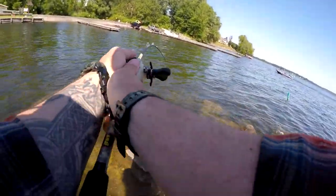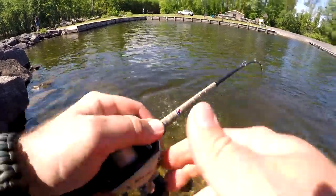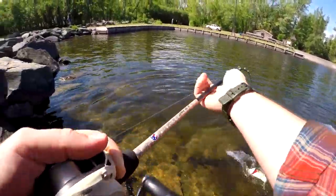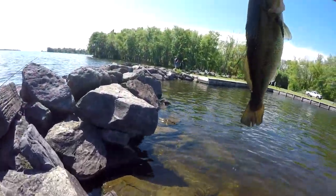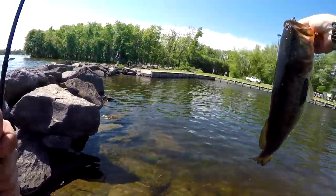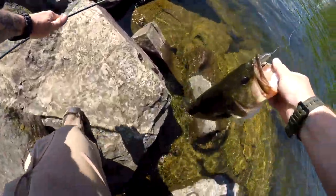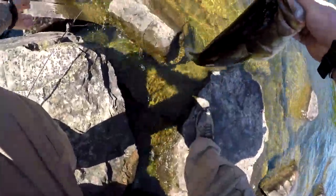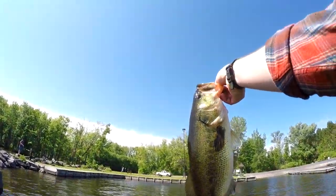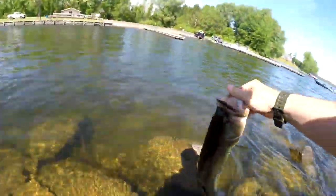Oh my God, right at the bank. Oh my gosh. Nice. Right? Like a 3.5 pounder, gotta be. Wow. Working on him for a little while. He's been over here for a minute just cruising. Whew. Awesome. Nice fish. Yup. Here you go, bud.